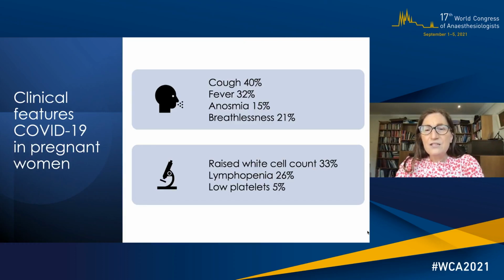Looking at the clinical features of COVID-19 in obstetrics, similar to the non-obstetric patient, around 40% experience cough, with a slightly smaller proportion experiencing fever, with features such as anosmia and breathlessness appearing less frequently. Around a third of patients have a raised white count, but lymphopenia is present. A small proportion of patients develop thrombocytopenia, and interestingly, this is not necessarily related to the severity of COVID-19 infection.